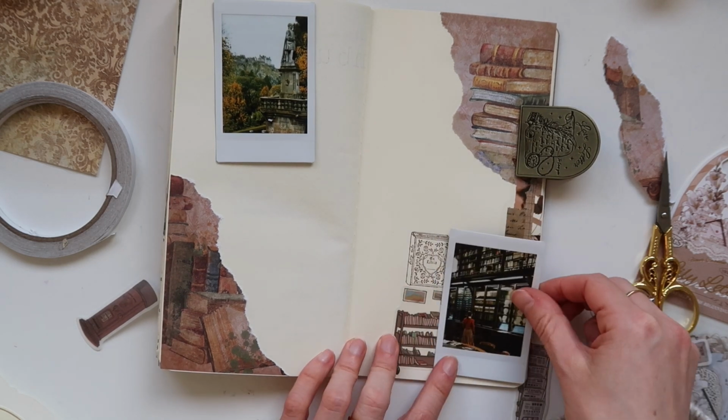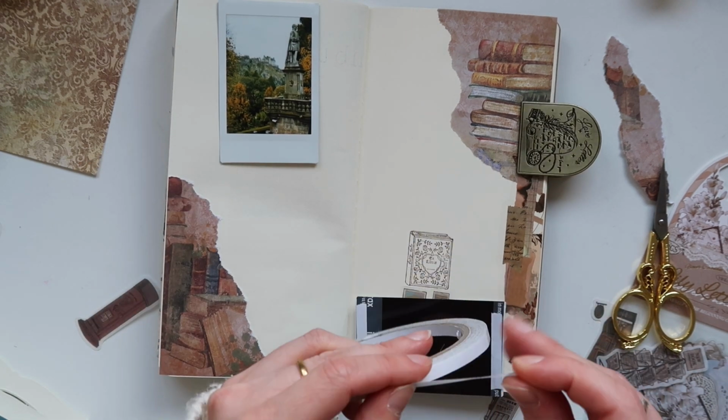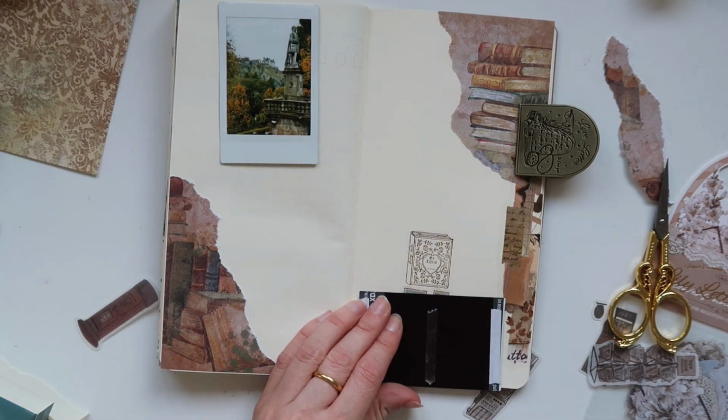So after we went to the village and had a walk around down the river, we then walked to the National Portrait Gallery.